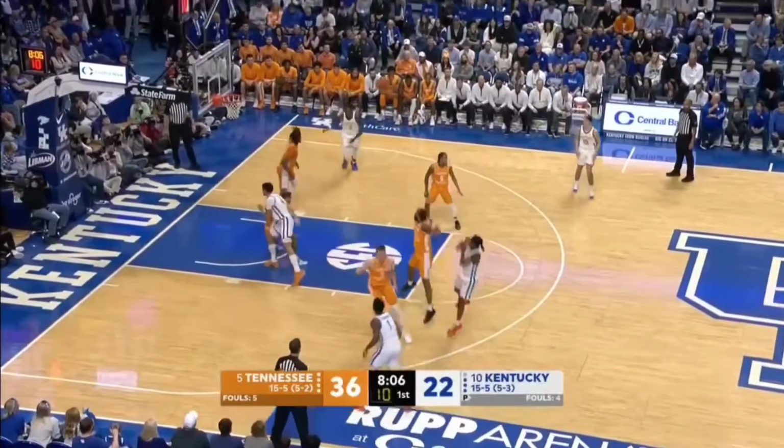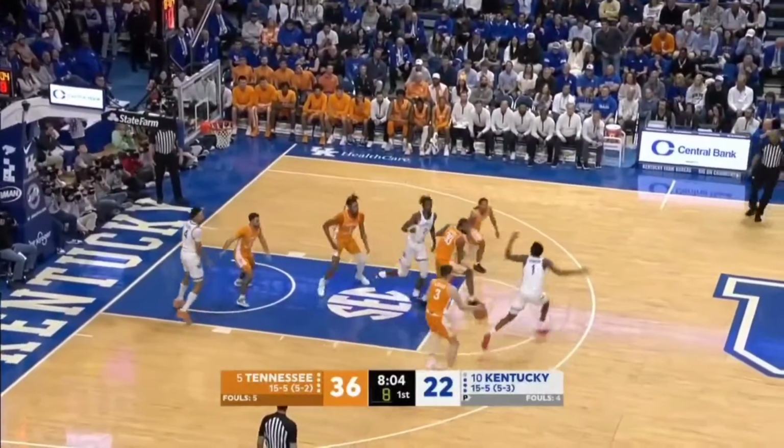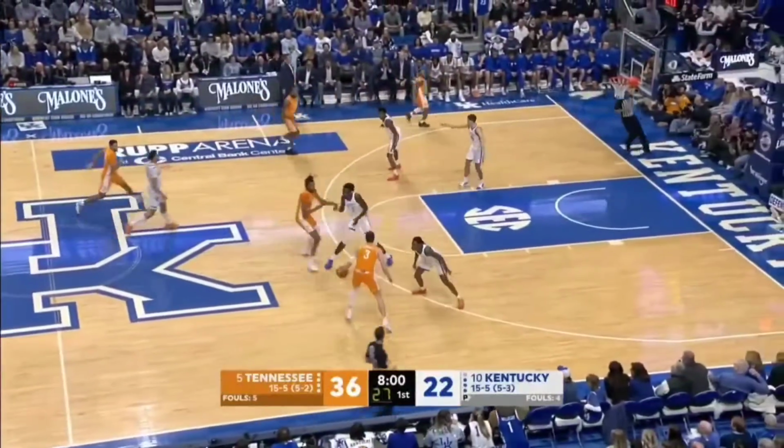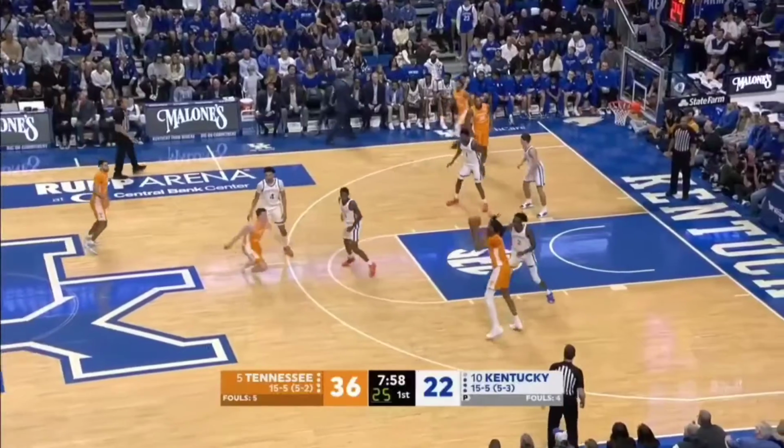Dillingham working on James, and long two. And Connect comes out with it. Well, really good by Tennessee to switch up on the floor and be there on the touch.